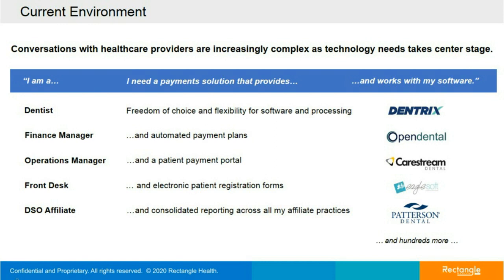Inevitably, this leads to multiple systems, multiple touch points. It becomes increasingly complex when a patient calls in and says, what do I owe? Your network might have a perio office, an endo office, an ortho office, and a general office, all using disparate systems, disparate vendors. This makes that conversation and billing process much more convoluted than it needs to be.